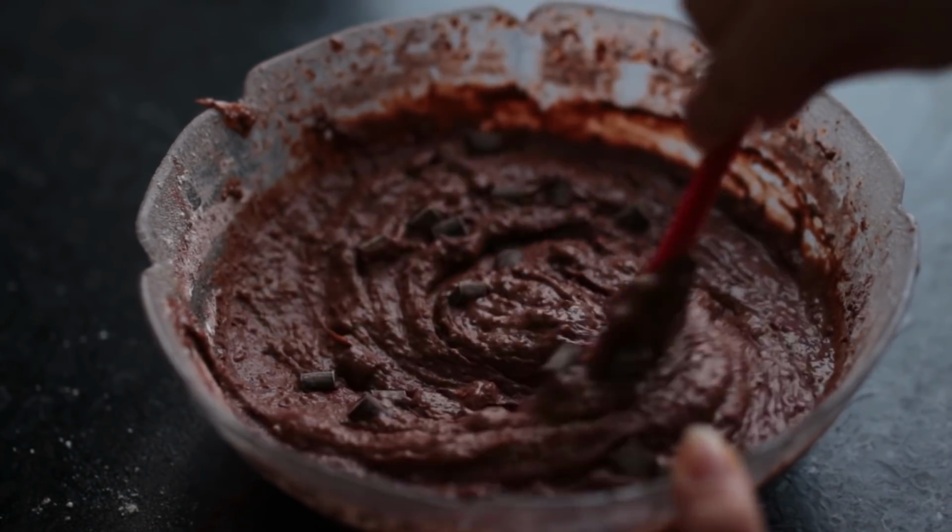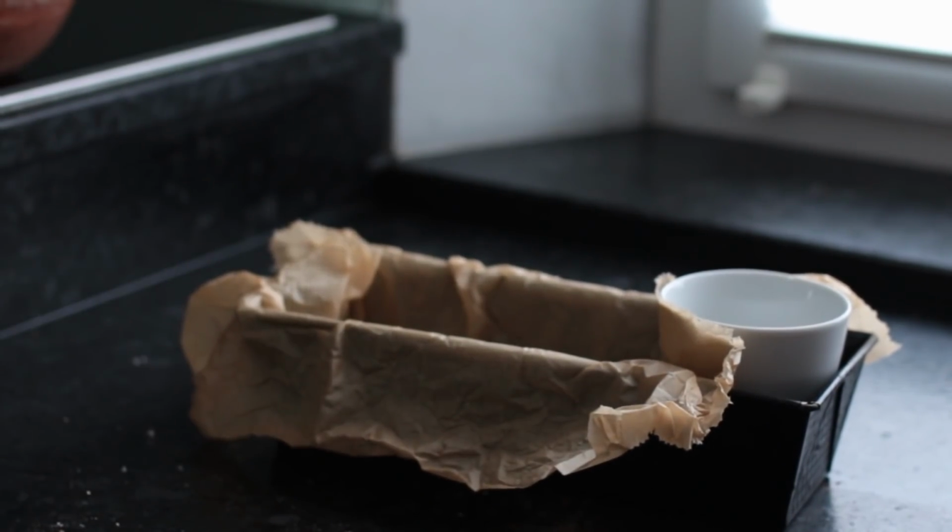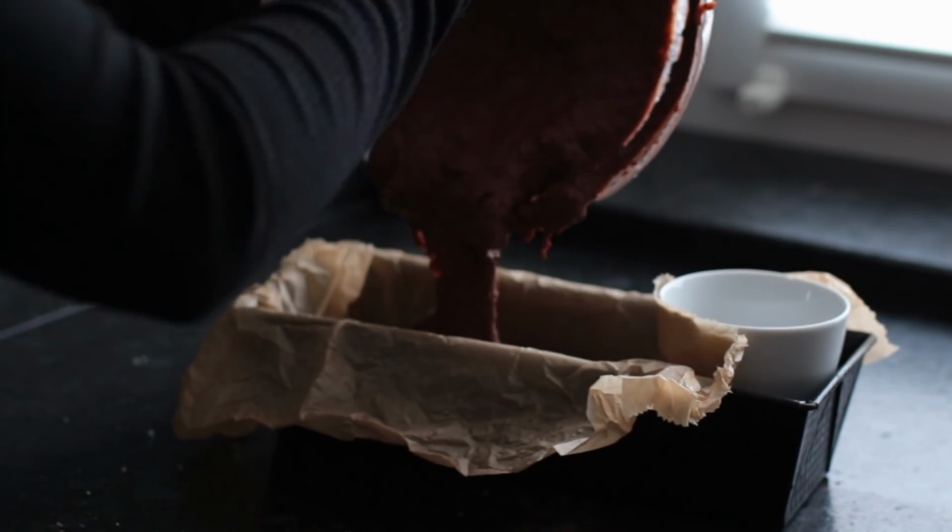I was looking for a 20-centimeter loaf pan, but I couldn't seem to find it. So I improvised, taking this 30-centimeter pan and placing a random mug inside to size it down a bit.